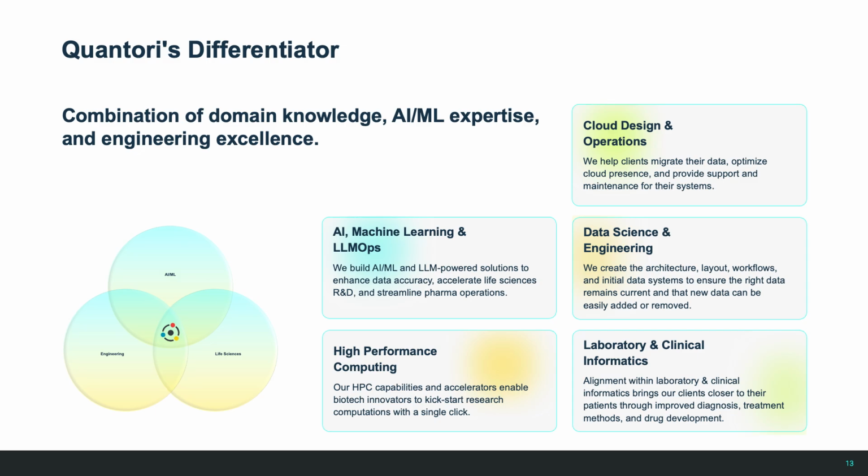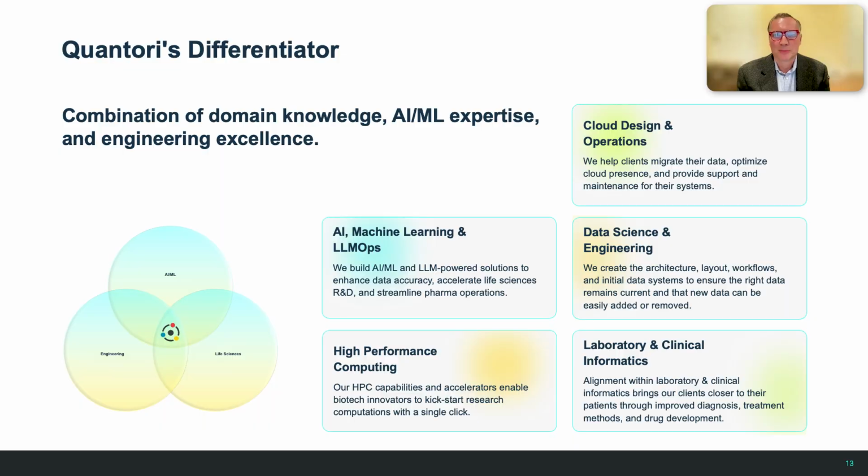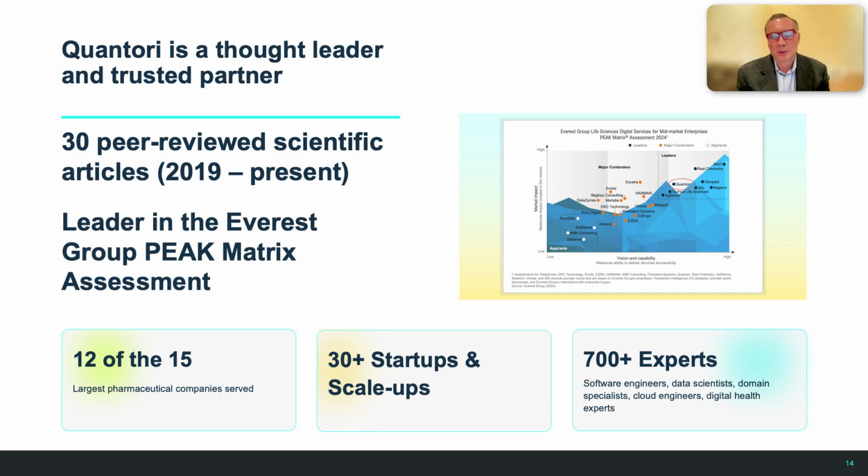Our main differentiator is in the combination of our deep domain knowledge in healthcare and life science, combined with AI and ML expertise, data analytics, and cloud and software engineering excellence. We provide a wide variety of services ranging from AI, machine learning and LLM ops to data science and engineering and laboratory and clinical informatics. Also very strong in everything related to high performance computing. We are proud that our clients think of us as a thought leader and a trusted partner.